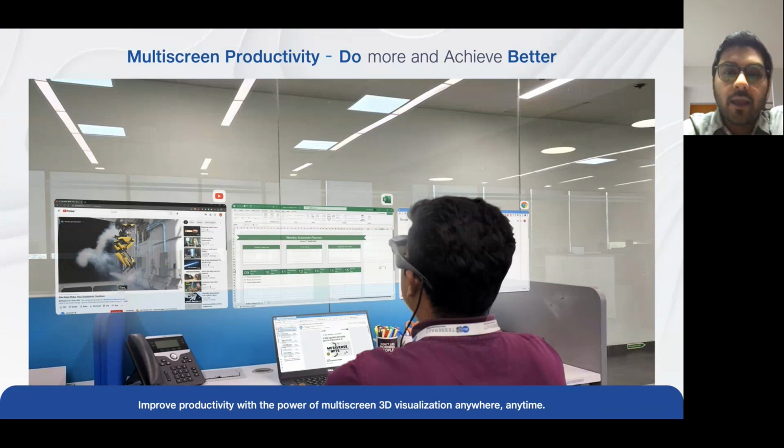Last but not the least, a very simple use case wherein a lot of developers, designers, even I would say traders are looking at multiple monitors throughout the day. Why do companies or organizations need to spend on multiple monitors and maintain them? With one JioGlass and one laptop, you can open up multiple virtual windows in front of you and multitask and do multiple jobs together without investing much on the hardware and switching windows.